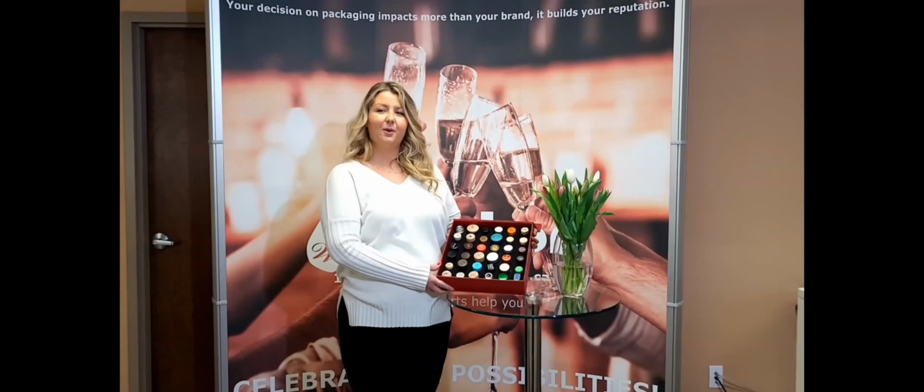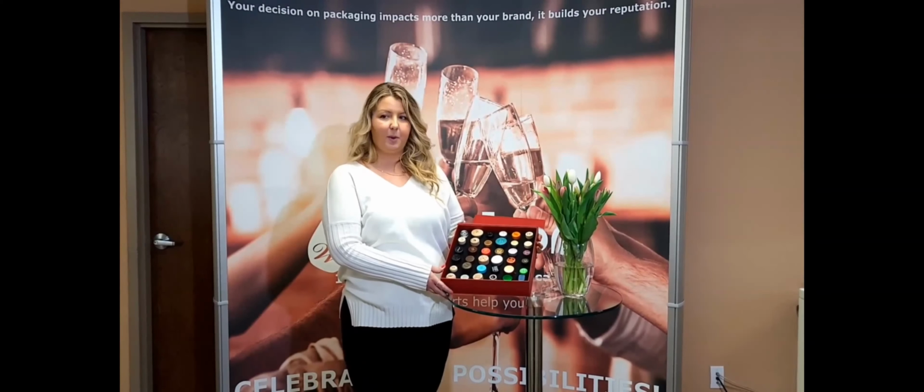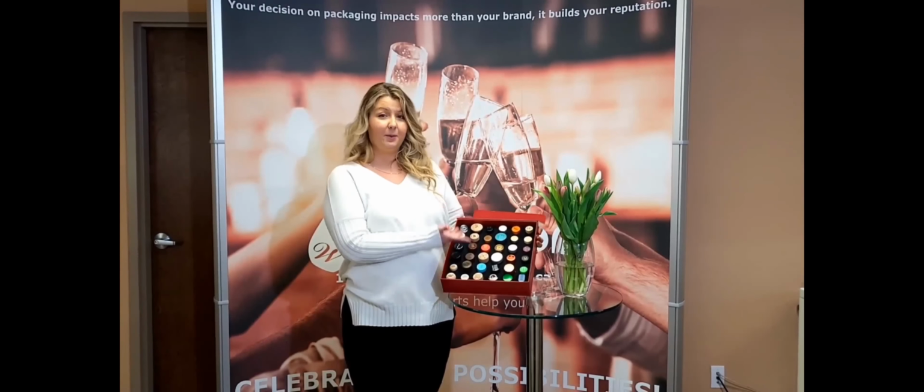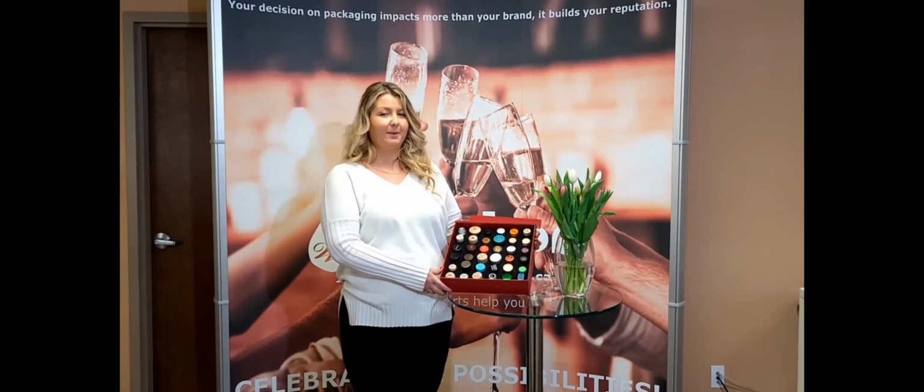Wilson also offers synthetic T-cork stoppers in a variety of different finishes and sizes to fit your bottle. Also fully customizable with your branding and print or laser etching. You can even customize metals, and there, of course, are endless possibilities.